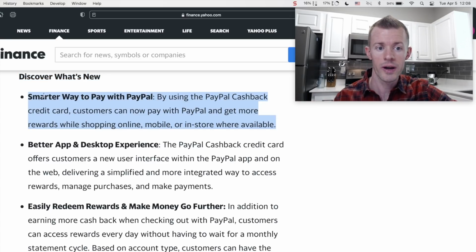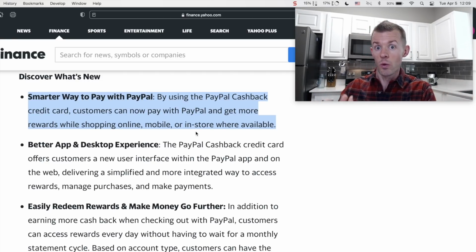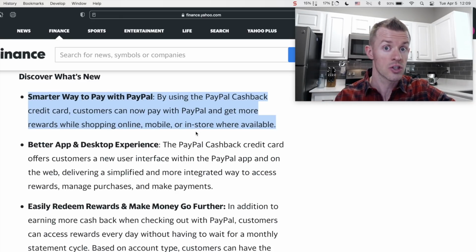So the first bullet point, a smarter way to pay with PayPal. We did mention that earlier, so you can earn rewards while shopping online via mobile app or in store. And I'll show you some screenshots of those 3 distinct experiences here after we go through the press release. That way you can take these words and see what it will look like in the real world if you decide to get this card and use it.